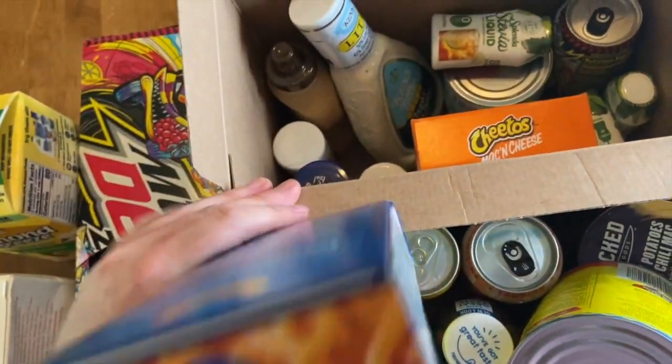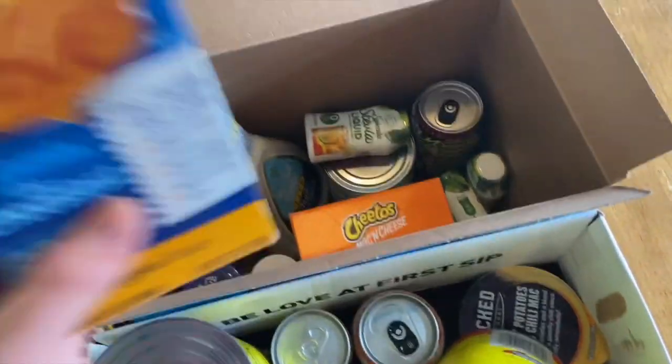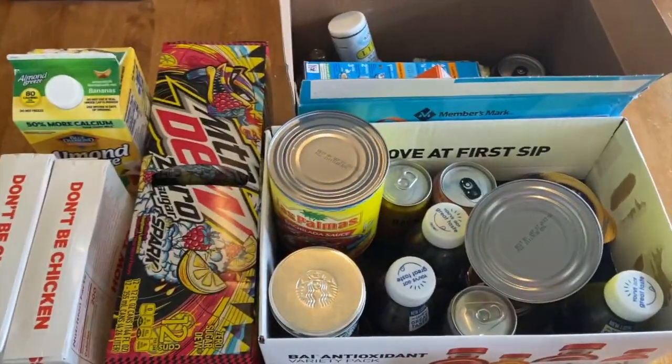And then we just have some excess. This Splenda Stevia stuff, I have a million of those, so donate that. Some mac and cheese for them. So just really good stuff. Love being able to donate my couponing stuff to those in need. So yeah, just gonna take our stuff down to donate.